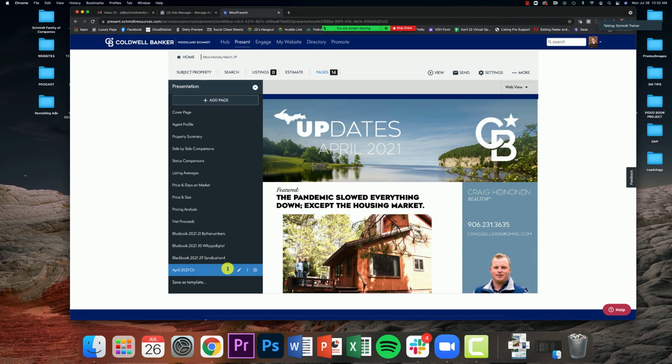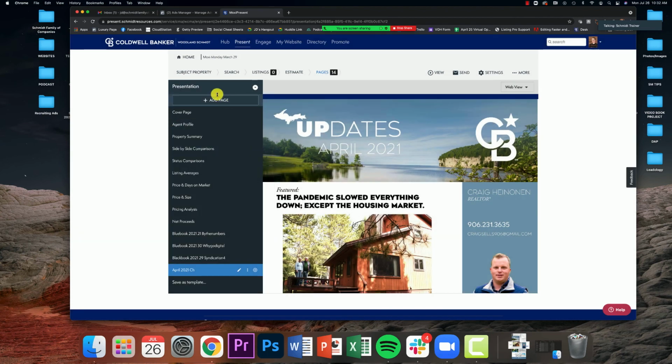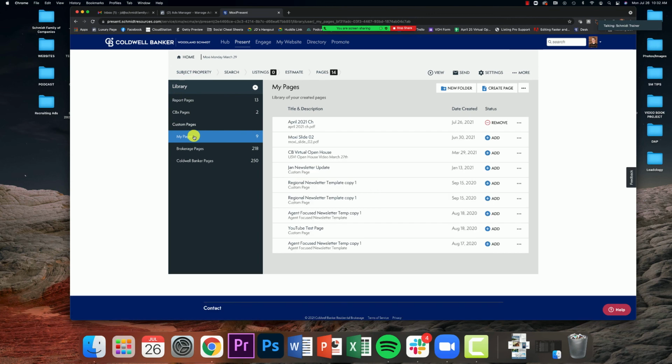But basically, if you want to add your own custom pages, you can simply click Add Page, and you can create new. And then you can either build one or you can upload a PDF. And once you add those, they are going to be saved to your library. So if you ever want to use them again, I can go to Add Page, now I can go to Add from Library, and it's going to show up here in my My Pages section. And you can see it's this top one right here that we literally just added.